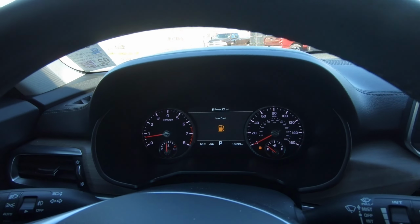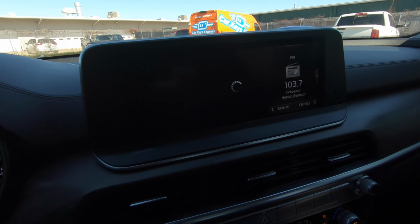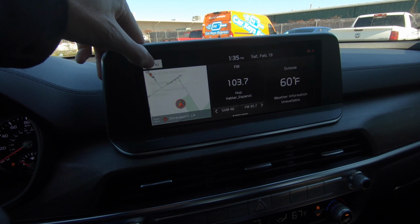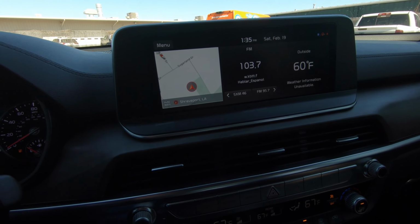Everything's easy to use, and especially if you're somebody who has never had a vehicle with this kind of technology in it before, this is easy to learn, easy to use. Don't be afraid of it. I guarantee you, you'll be glad that you purchased this vehicle.